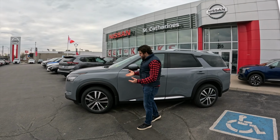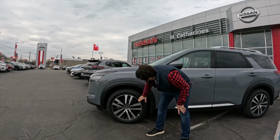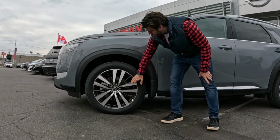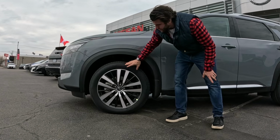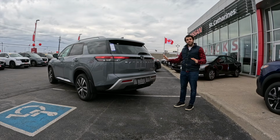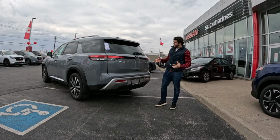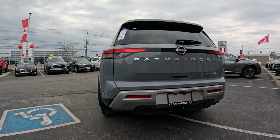Now moving on to the tires and rims. This one's going to be sitting on 20-inch aluminum alloy wheels. It's kind of a two-tone rim. Obviously, you got front and rear disc brakes, and it's going to come with these Bridgestone all-season tires from the factory. Now, one of the best parts about the Pathfinder, you do have the tow hitch equipped. It does have great towing for its class, over 6,000 pounds of towing.